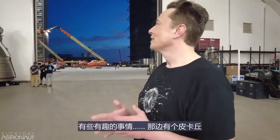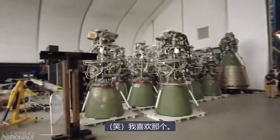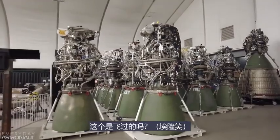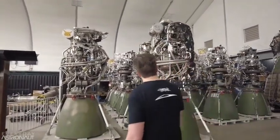We have funny things on the good Pikachu over there. I love that. Hello again. So that probably means it's flown? Is that a flown one? I don't know if this one's been flown.